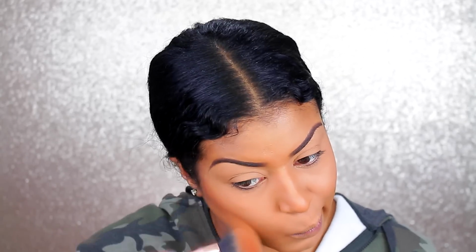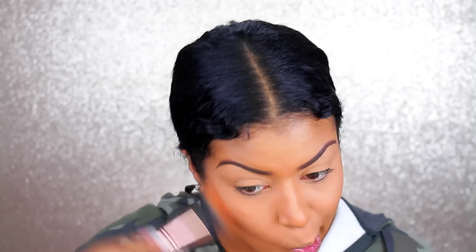I use it as a contour. I don't use it as a bronzer. You guys can probably use it as a bronzer, especially if you have the lighter version of this. But I like this for contouring. And the color of it is really nice and natural. It's not like a gray cast. It's more like a warmer contour. So it looks a little bit more livelier, a little glowier.